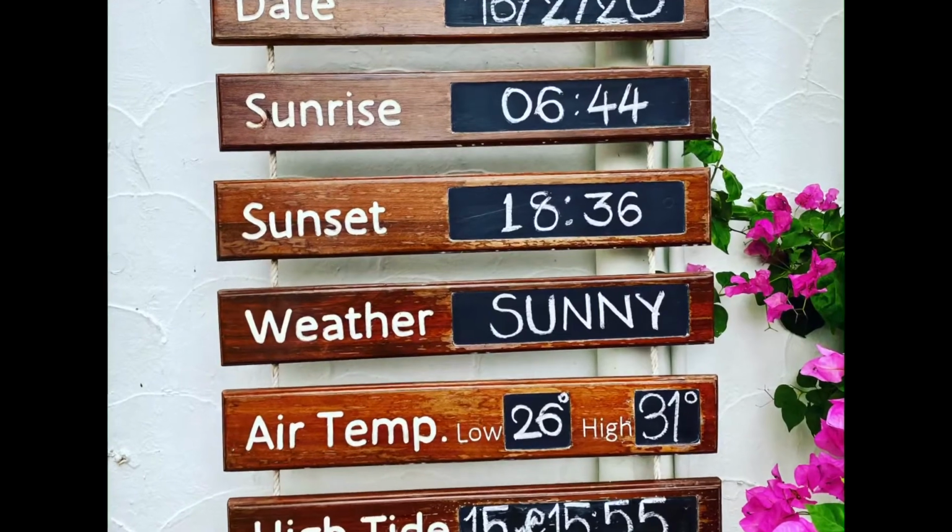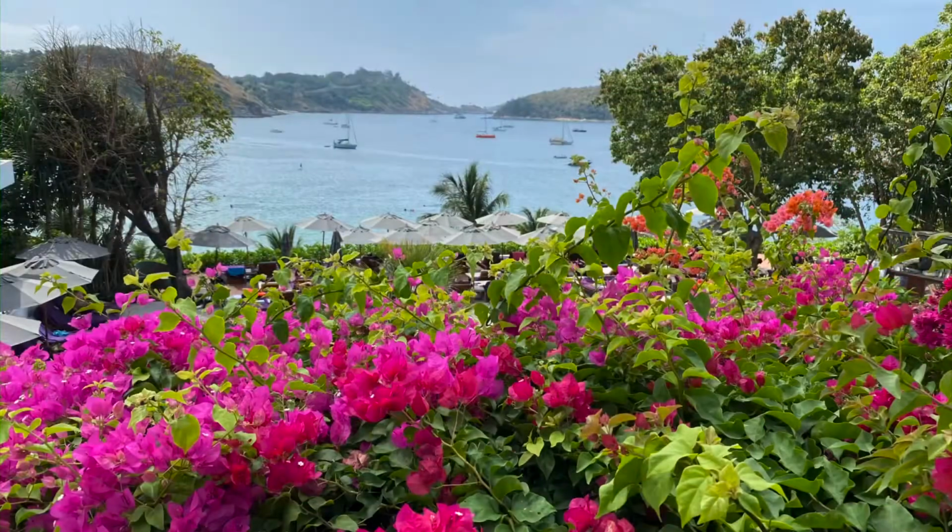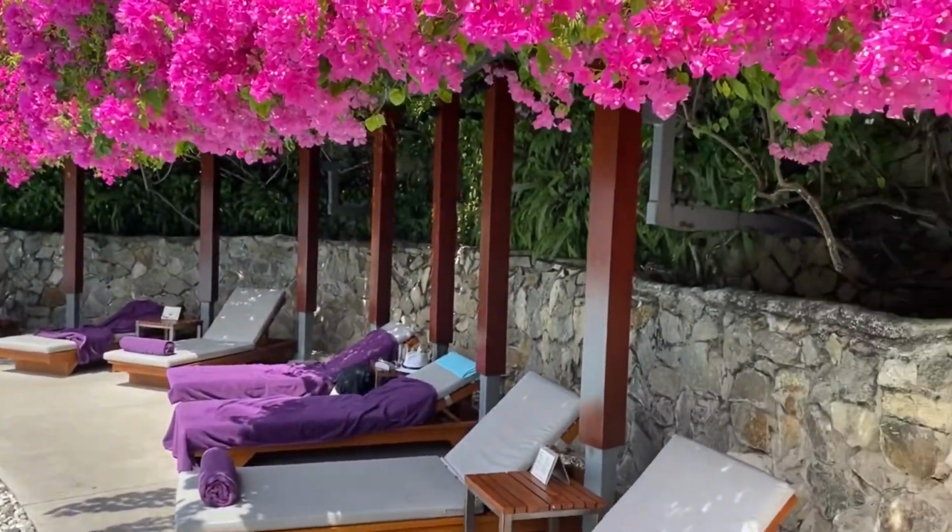The hotel boasts a beautiful swimming pool overlooking the bay with ample comfortable sunbeds, heaps of towels and a great pool service.